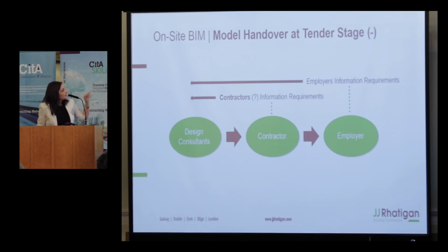So this very simple diagram explains that we have these models, starting off with the design consultants, then they're passed on to the contractor during the construction stage, and then on to the employer at the end. Each of these parties needs the models for different purposes. At the end, we have the employer or the client, and they need the model predominantly for asset information and facilities and operations at the end of the project, amongst other things as well. But they clearly set out what they need from the model in the employer's information requirements, which is issued to all parties on the project, and we all know what we're gearing towards.